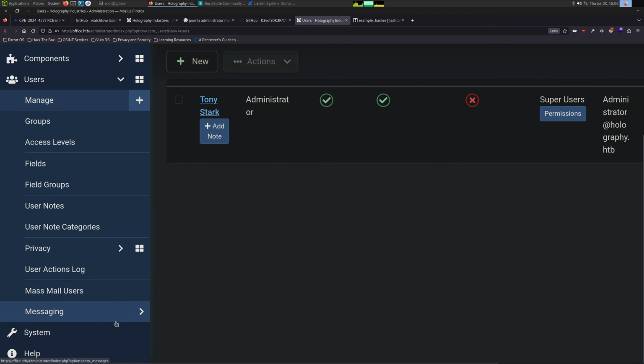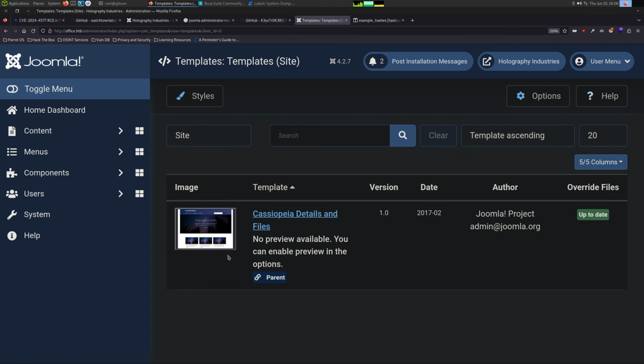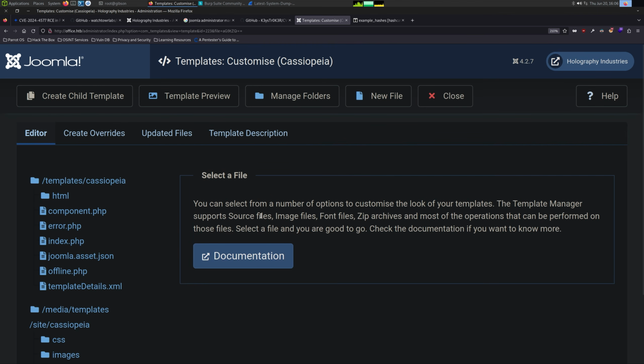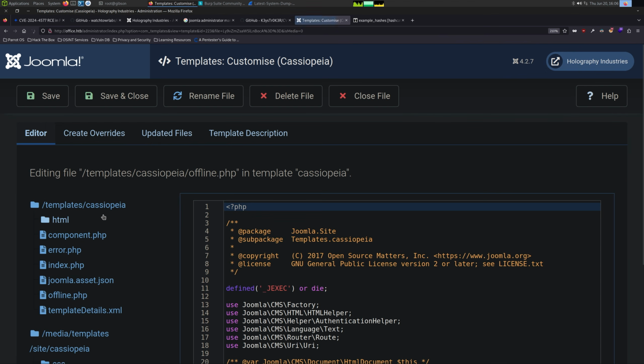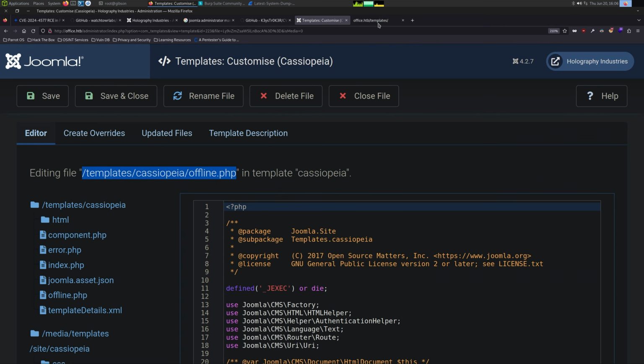So let's go and find where the template is, because the quickest way to get RCE once you're on a CMS is to look at the templating area, because most CMSs have it, and then just edit a PHP script. So I'm going to edit offline.php. And we just want to make sure we can find this. So let's see. It is HTTP, Office HTTP. It's in templates. And then Cassiopeia.